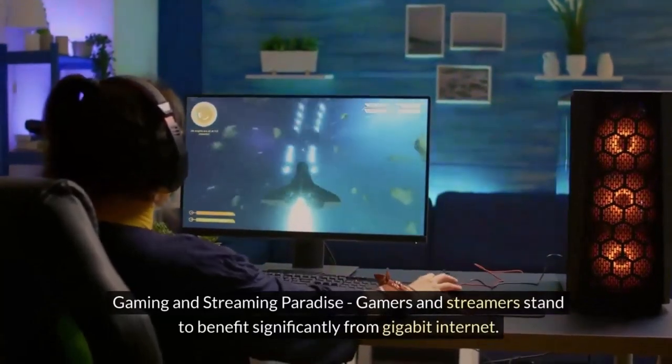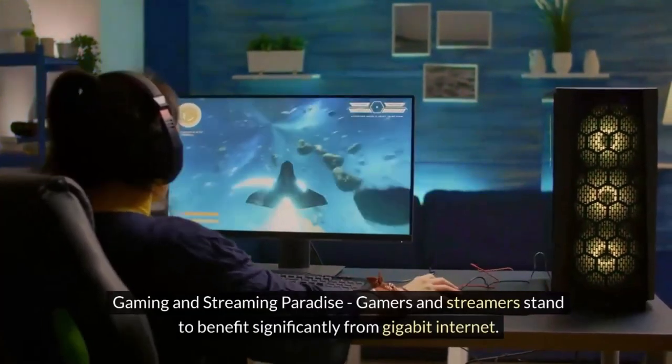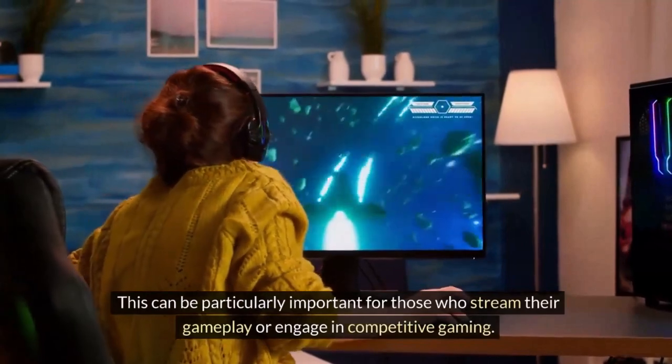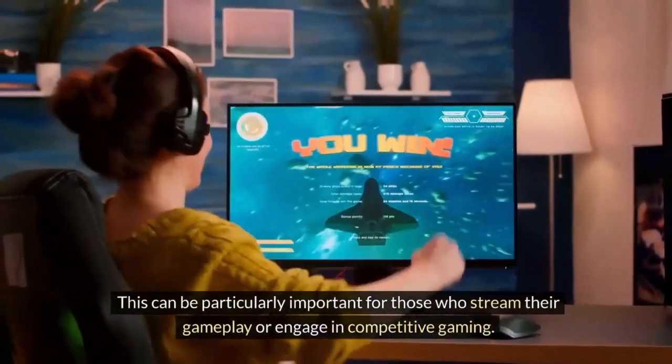Gaming and streaming paradise. Gamers and streamers stand to benefit significantly from Gigabit Internet. With low latency and high speeds, online gaming becomes a lag-free experience, and live streaming is as smooth as it gets. This can be particularly important for those who stream their gameplay or engage in competitive gaming.